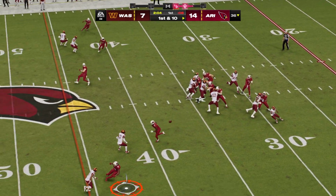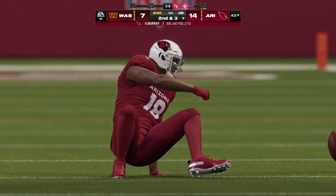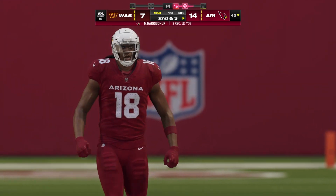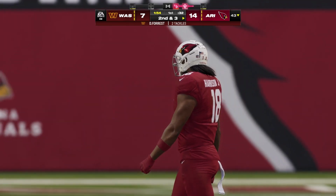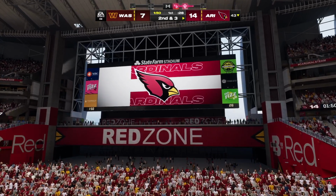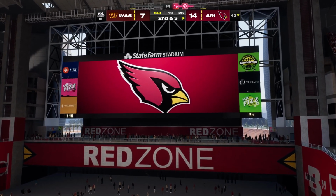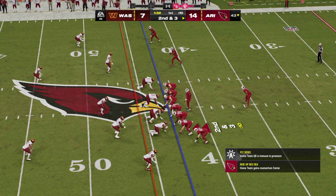To throw is Murray. And he's got his man on the out route. Well, that's what you're looking for when you want to throw the ball downfield. You want one of those guys who can play out on the perimeter, can play out wide, who can not only get open, but when they're covered, can uncover themselves downfield and create catches. From the 43, it's 2nd and 3.